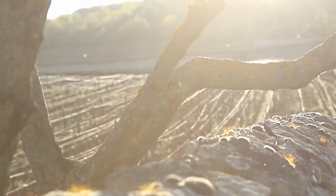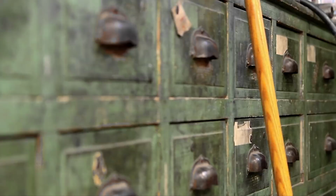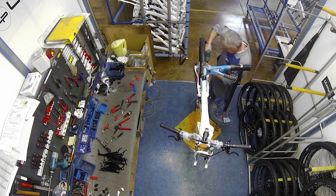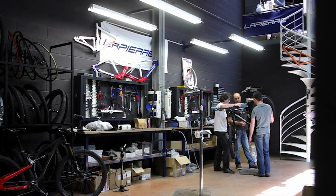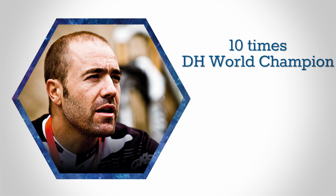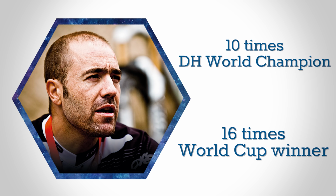Lapierre was founded in 1946 by a French chap called Gaston Lapierre. By 1988, Lapierre realised the real importance of mountain biking, and they developed their very first and own mountain bike. In 2003, Lapierre signed Nico Vouilloz, who was to become one of the most successful mountain bikers of all time, scoring a total of 10 World Championship victories and 16 World Cup wins, which is no mean feat.